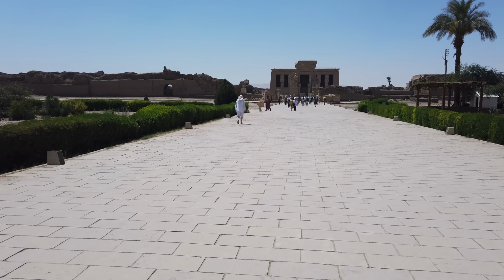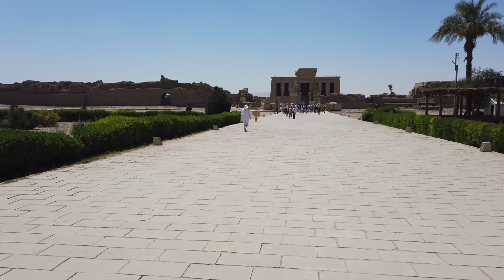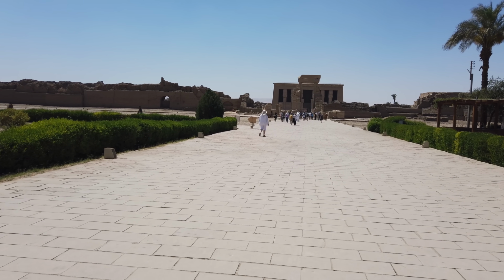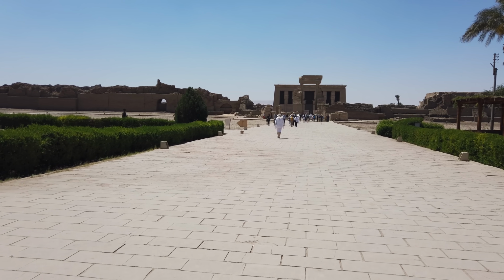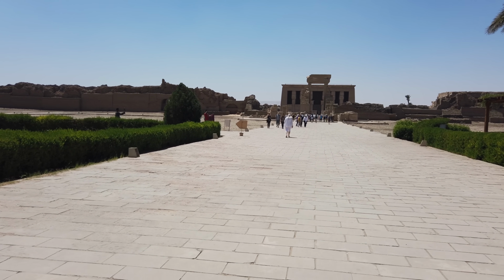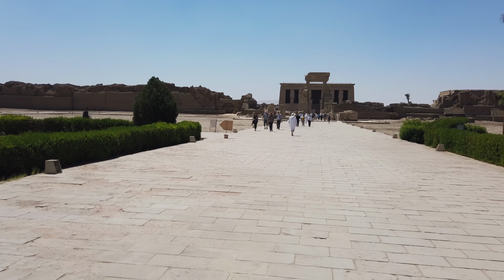Okay, we are at the Temple of Dendara, an hour and a half drive from the city of Luxor. And this is a dynastic Egyptian site. We'll see a little bit of megalithic, but not much. And so dedicated to the goddess Hathor or Hathor.